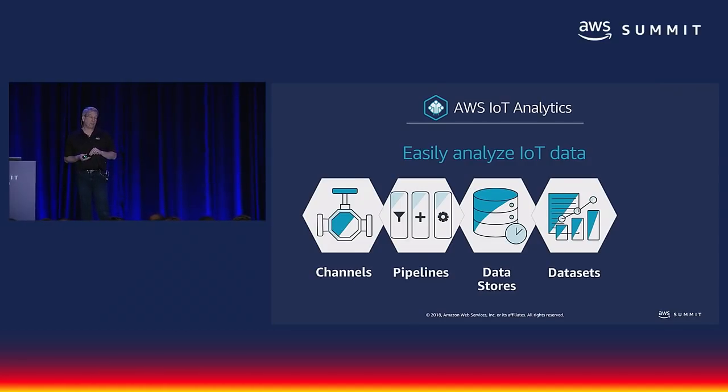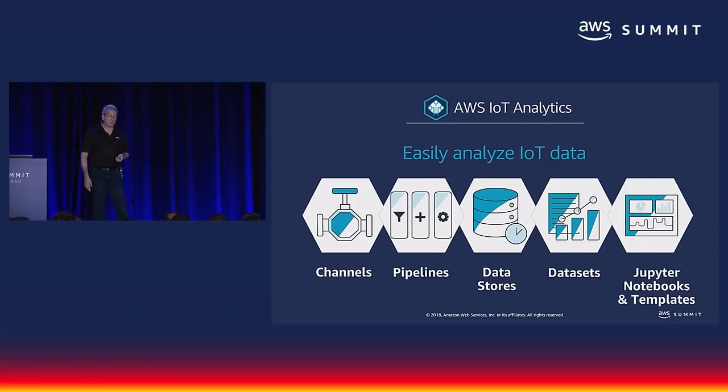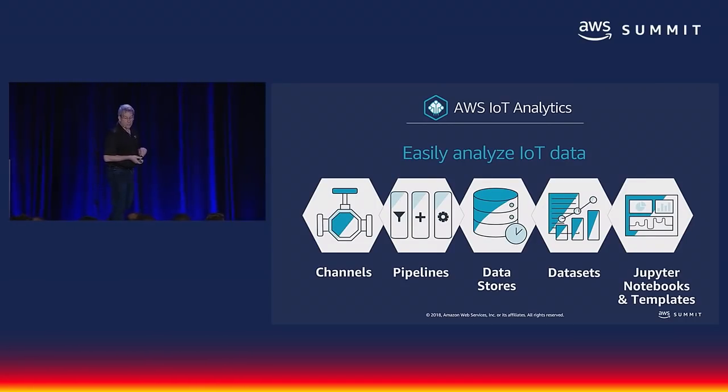We then create data sets on top of this, and data sets are essentially an endpoint, again using sort of SQL-like language, that will query that time series database and present essentially a subset of values back. It can be something such as, provide me all the temperature values normalized or averaged for the last 24 hours on this particular fleet of devices. The key thing about data sets is they're now an endpoint that can be used by other downstream applications.